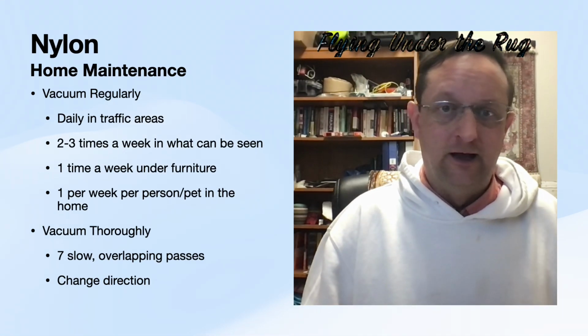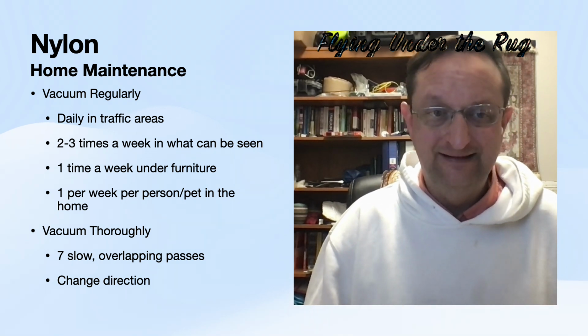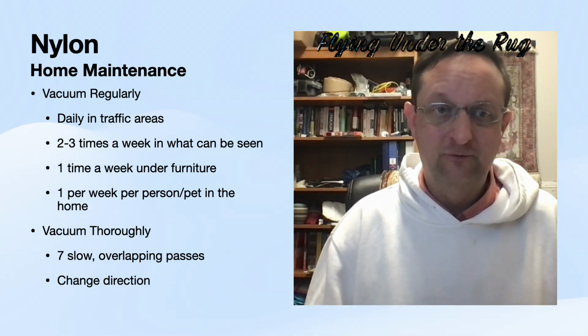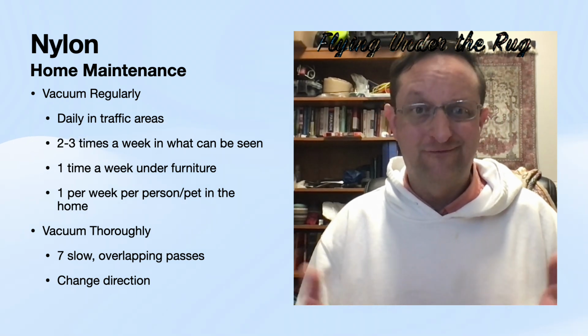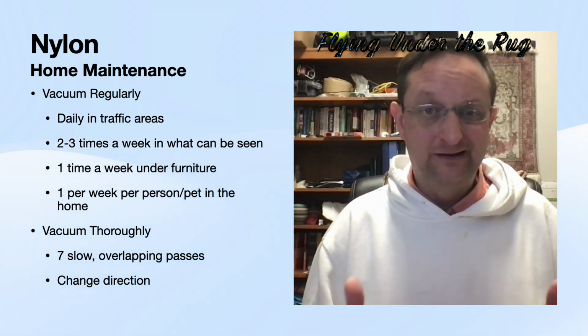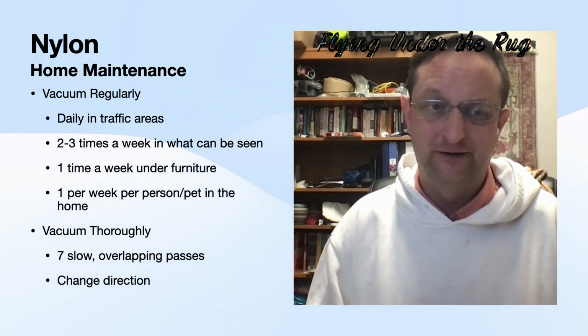Okay. Maintaining your nylon carpet. Vacuum it regularly: daily in the traffic areas, 2 to 3 times a week in what can be seen, and 1 time a week underneath the furniture. Move the furniture and vacuum underneath it. That's really what's necessary in order to maintain your carpet properly.